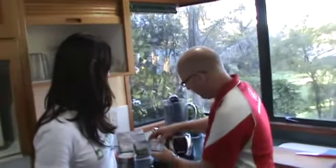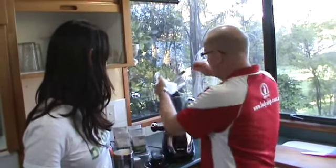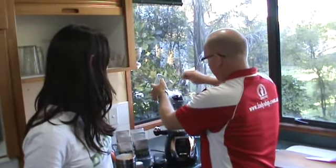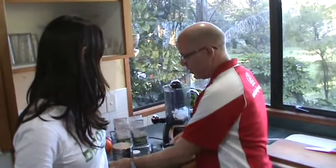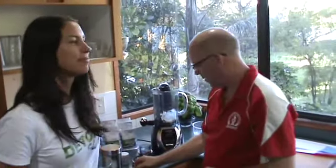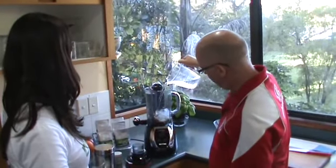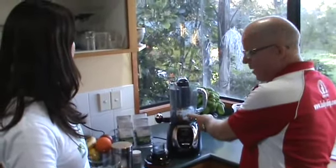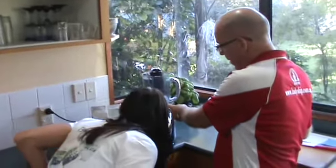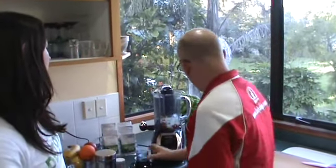And to that, a little bit of ice as well. If you've got chilled water, then you don't need the ice. Okay. And then we've got our water. What I usually do is, on the front of the jar, you'll see a measurement there. Can you see that, Serena? Yep, so we're about 600 mil? Yep, okay, great. That's perfect.